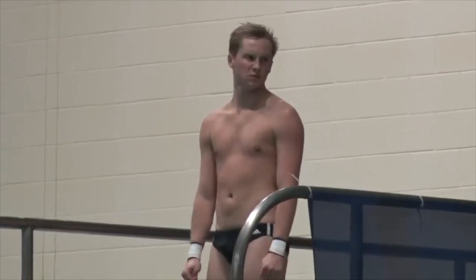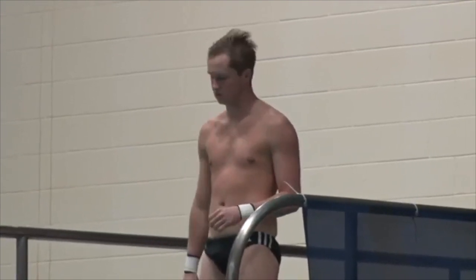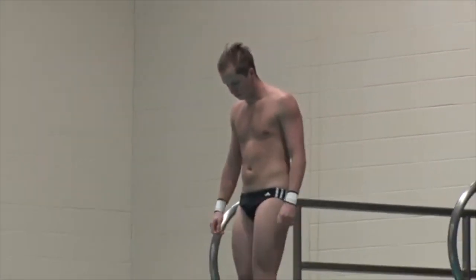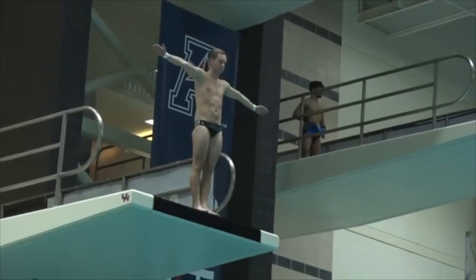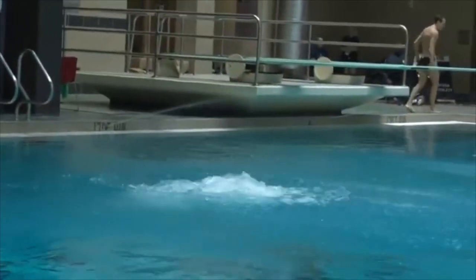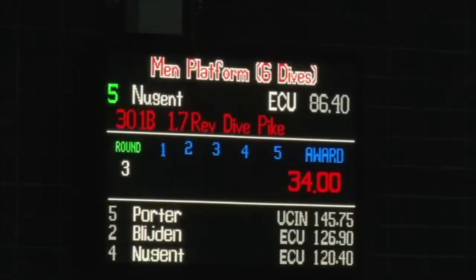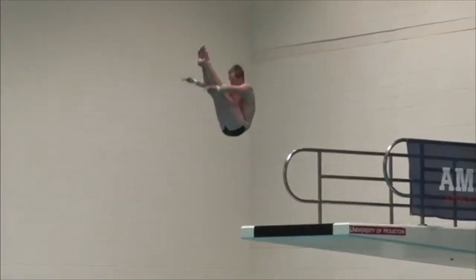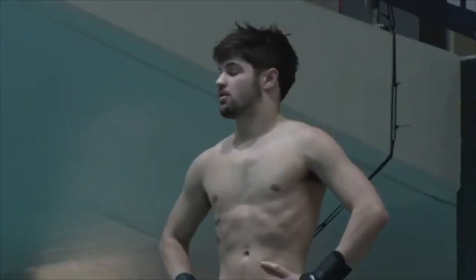All right, big dive here for East Carolina's Devin Nugent, sitting on 86.4. Reverse dive pike, 1.7. Very nice dive from him. He kept his chin in alignment the entire way, body very tight. Really good dive from Devin. His dives have been a low degree of difficulty, but he's excelled at them. We're seeing solid 6.5s and 7s from him today.